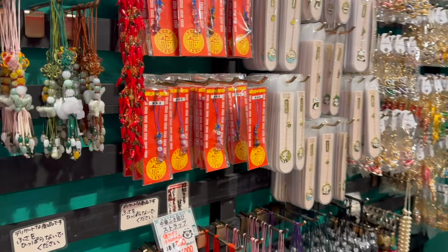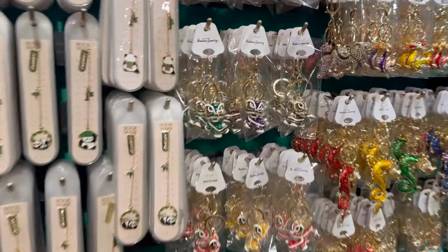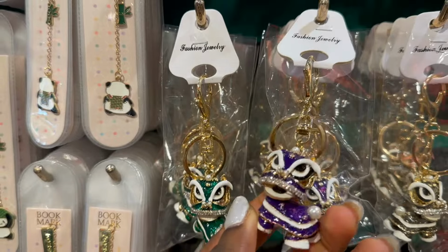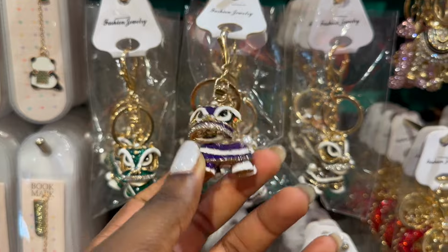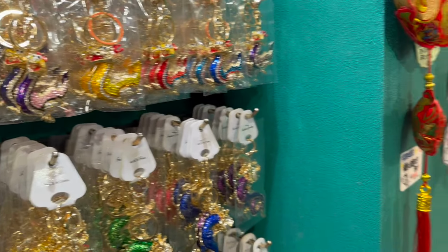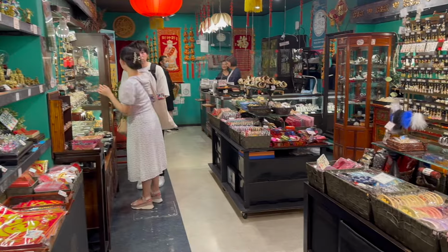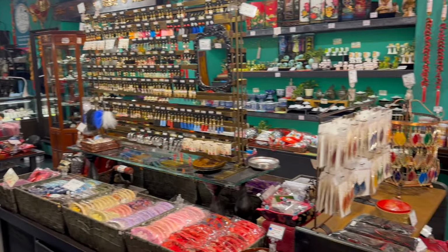As you can see, there is so much to do here, so much to see here, and definitely so much to eat. So if you're looking into getting different kinds of food, or you want to buy some souvenirs, especially if you're a big lover of pandas, there are so many panda-themed souvenirs available here in Chinatown. So if you liked what you see and you're thinking of adding this to your itinerary, please let us know.